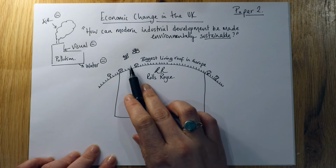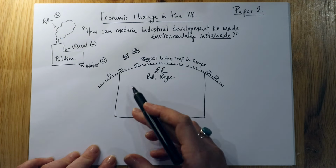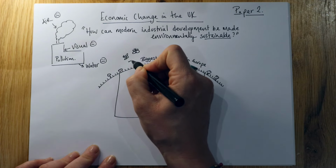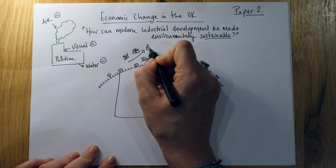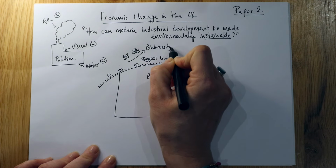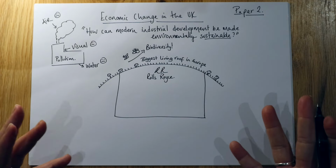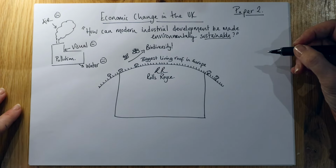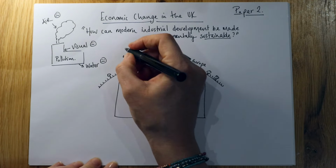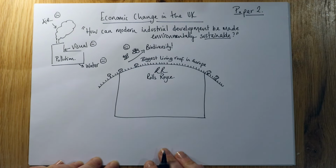So what we see is with these visiting insects, we see an ecosystem starting, a small habitat, and that leads to an increase in biodiversity, one of your keywords. Biodiversity, of course, is the number of different species, a large amount of species of different types of wildlife. And that is obviously a good thing. So a nice big smiley face there.